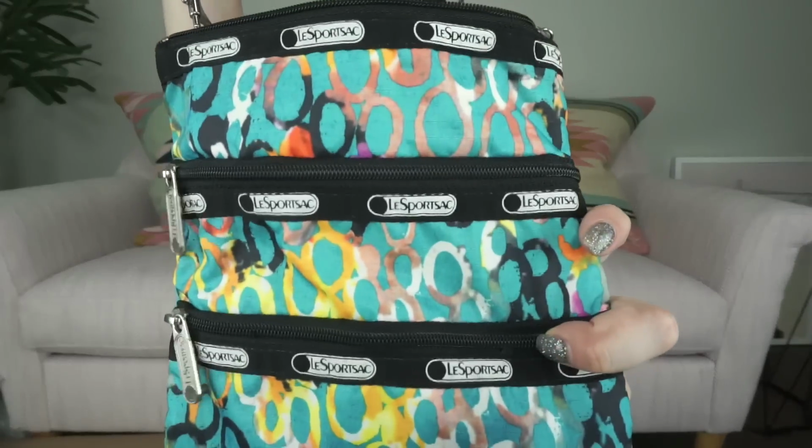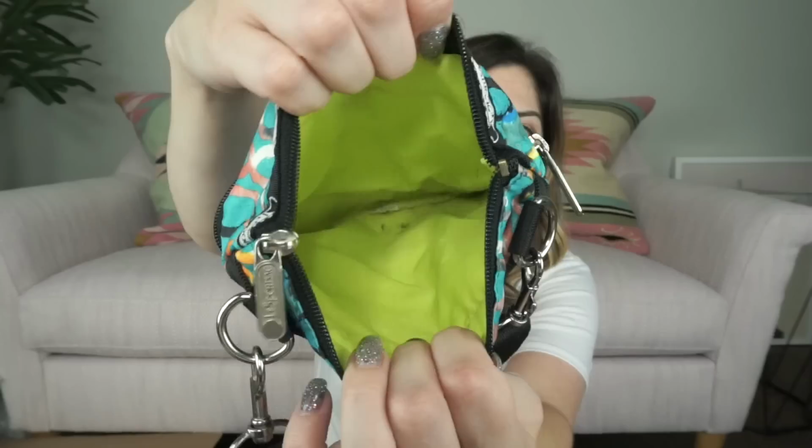I see a purse in here. She finds a lot of Le Sport Sac, which are great little travel bags, and this one, the strap's adjustable, so you could do it as a crossbody. It's got a lot of straps. The inside does have a little bit of marks, but nothing too bad. I'll probably list this one at like $20 or $25.